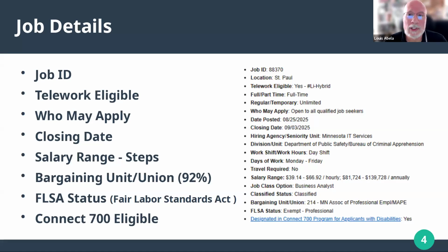Some of the things you should really look at has to do with the telework eligible at the state of Minnesota. There has been a mandate that came down from the governor that people can telework up to 50% of the time in most state jobs. There are a couple of other classifications. But whenever you're looking at this to find out if you have the possibility of working from home, you're going to need to read into the job description and find out what exactly that telework eligible means.